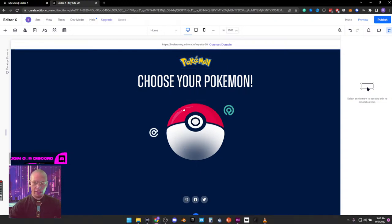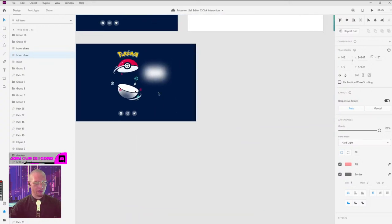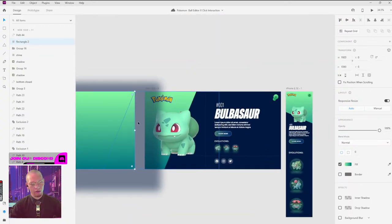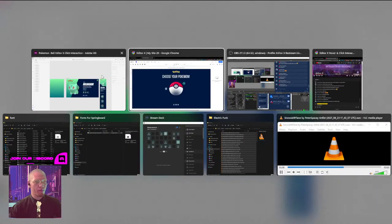Okay, now let's go ahead and get into the second part, which is, let's go over and pull in my XD, which is this piece. So we are now gonna pull in our gradient, which is super easy, and then we're just gonna animate everything else in. So let's go ahead and do that.